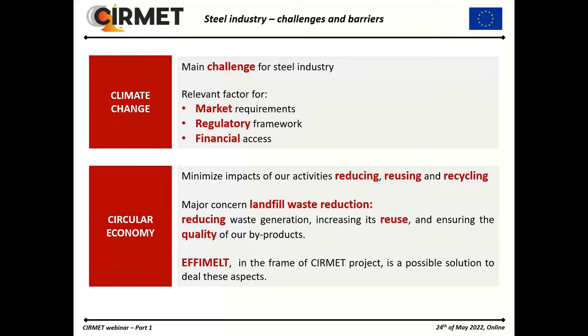So, going to climate change and circular economy. Climate change will be, or it is, the main challenge for the steel industry. I used to say that it will be a relevant factor, but in fact, it is a relevant factor for market requirements, also in a regulatory framework and financial access. And regarding circular economy, our goal is to minimize the impacts of our activities, reducing, reusing, and recycling.